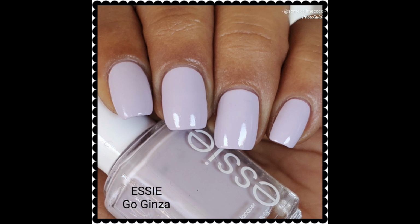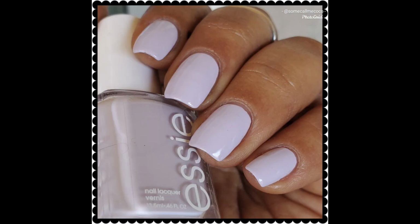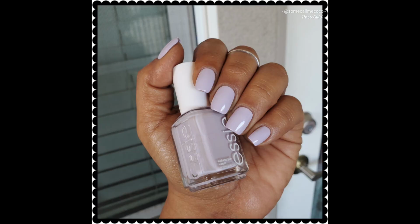And then an old favorite that I actually ended up repurchasing last year after not owning it for 3 to 4 years. This is Gogensa from Essie. This is a polish that I have finished numerous bottles of and repurchased. I bought this bottle and given it away to people because I feel like everybody needs to own this particular polish. It's a very pale purple. It has a lot of white in it, and if my memory serves me right, back then it wasn't an overly difficult formula, but I felt like the formula this time around with this bottle was a lot easier.